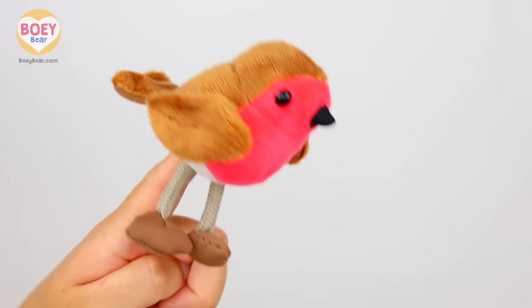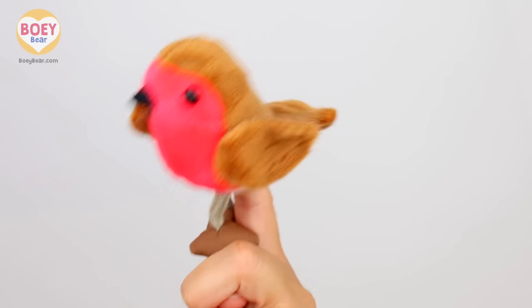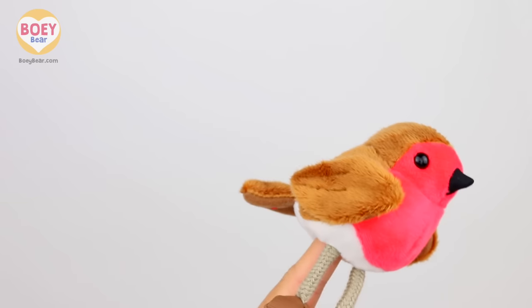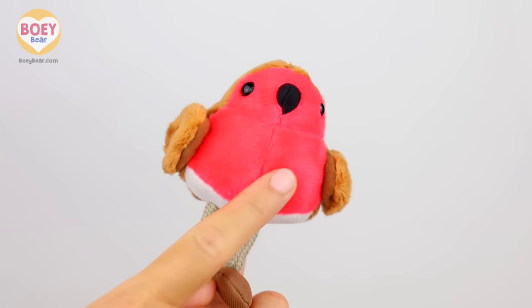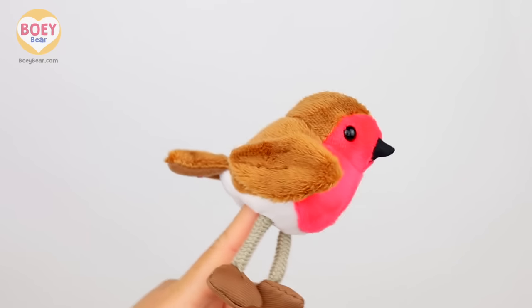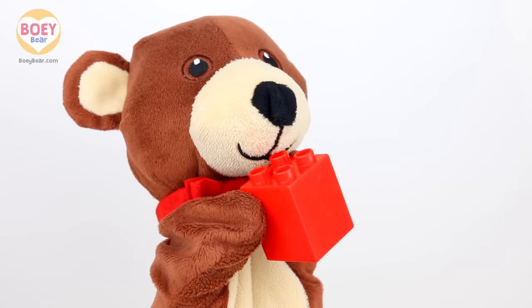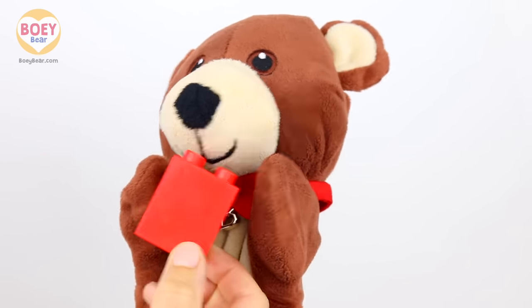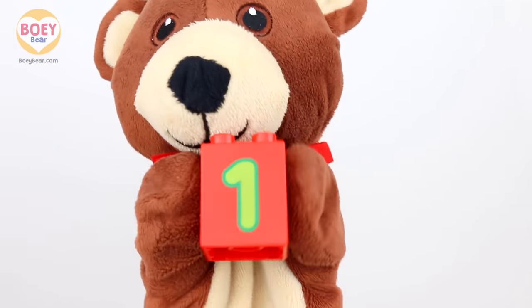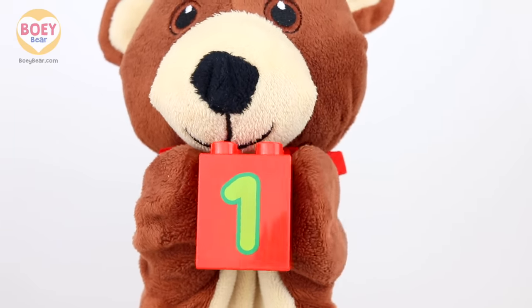Tweet, tweet. Can you say tweet, tweet? It's a red robin. It's a bird with a red breast. Tweet, tweet. A red block. What number does it have on it? It's the number 1.